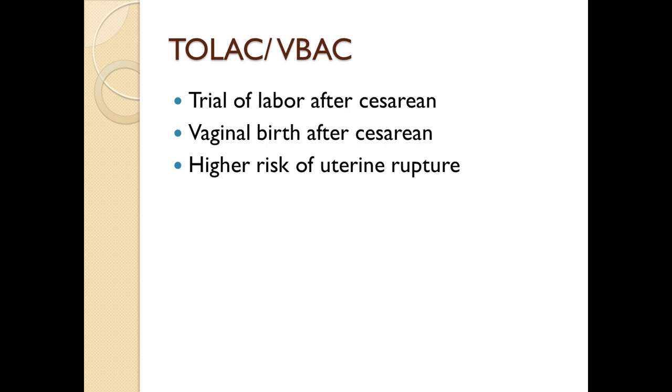TOLAC or VBAC, I don't know if you guys have heard much about these. The TOLAC is basically a trial of labor after C-section, and a VBAC is the vaginal birth after C-section. There's a huge risk of the uterus rupturing during a TOLAC or a VBAC, so most people will just plan. If they have a C-section, for their next child they will just have a planned C-section.